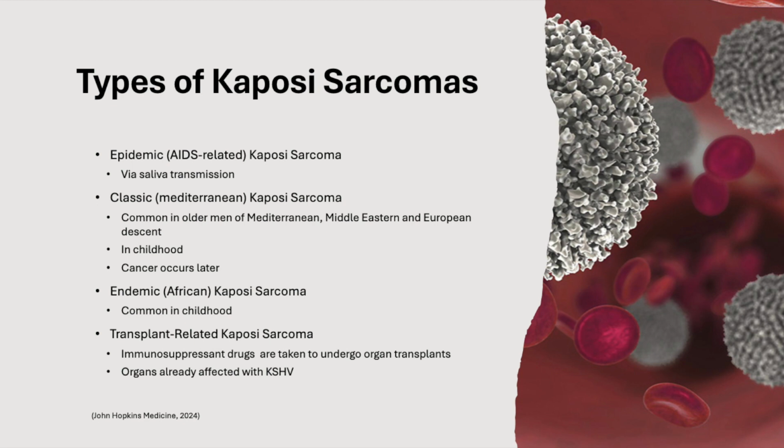Types of Kaposi sarcomas. There are 4 main types of Kaposi sarcomas. The first one is the epidemic or AIDS-related Kaposi sarcoma, which is traditionally transmitted via saliva, particularly in homosexual males. Then there's the classic or Mediterranean Kaposi sarcoma. Older men of Mediterranean, Middle Eastern, and European descent traditionally get this in their childhood through mother-child saliva. After they've had the virus, cancer may occur later due to age-related immunity decline.